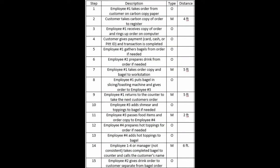Here we have a flow process chart for the Einstein's operation. It starts with employee 1 taking the order, gathering the bagels and bringing it to the bagel workstation as the customer checks out at the register with employee 5. Employees 3 and 4 prepare the bagel while employee 2 prepares the drink at the drink station.